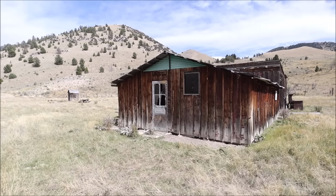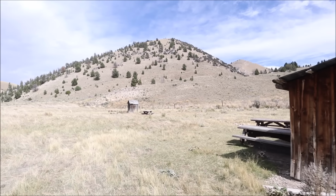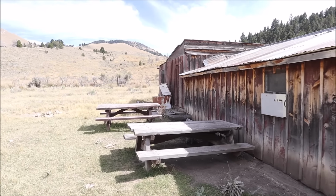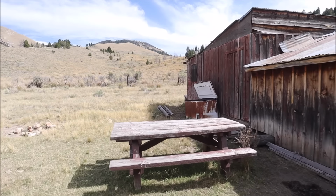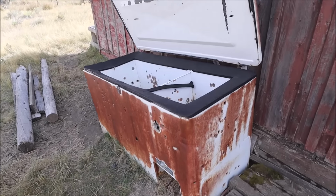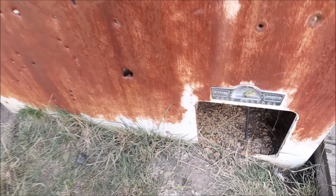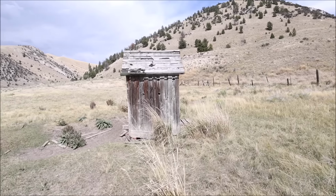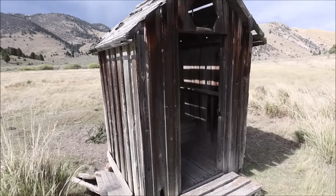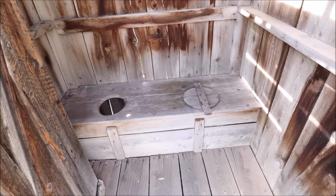This is a super desolate canyon, so it's odd to see an abandoned homestead next to it. There's the outhouse, a few other picnic tables. I'm gonna scope it out real quick, just walk around it. And then I see a freezer. Check this out. Really nothing inside of it. That is an old outhouse.